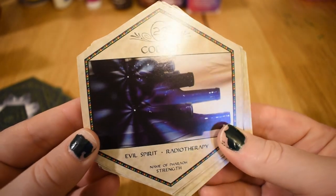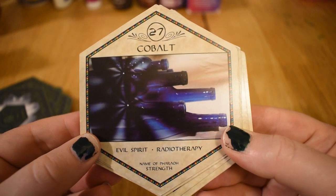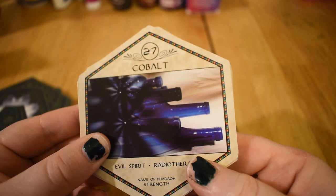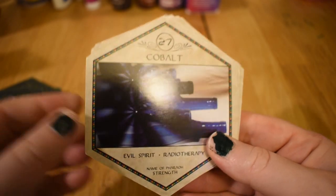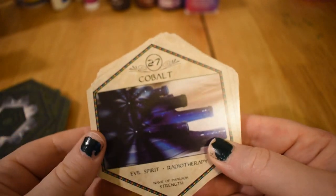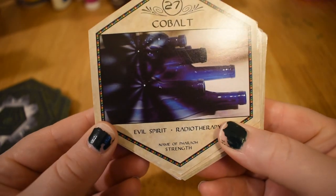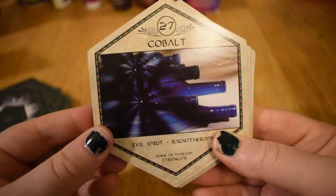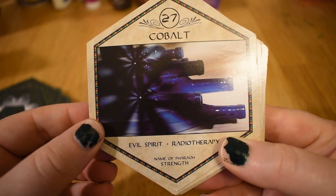So we have cobalt. Cobalt blue. Evil spirit or radiotherapy. So I think cobalt can be toxic in large amounts. I think you have to be careful when you're making cobalt glass. This evil spirit thing comes from one of the species of fae. It's called kobold, and that's where the name cobalt comes from, because they'd be digging for these blue rocks in the mines. And you know, they could be kind of cantankerous. So I think that's where that evil spirit energy comes from.